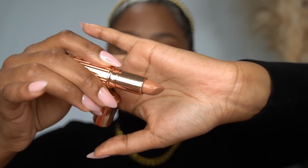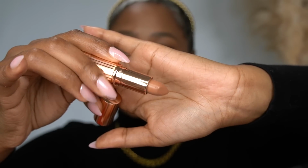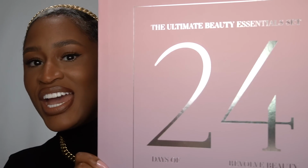So before we jump into the advent calendar, I know at least a couple people are gonna ask about the lip combo, which is actually Limitless Brown lip liner with Yes Honey from Charlotte Tilbury. And that's all I have on my lips today. So back into the advent calendar.